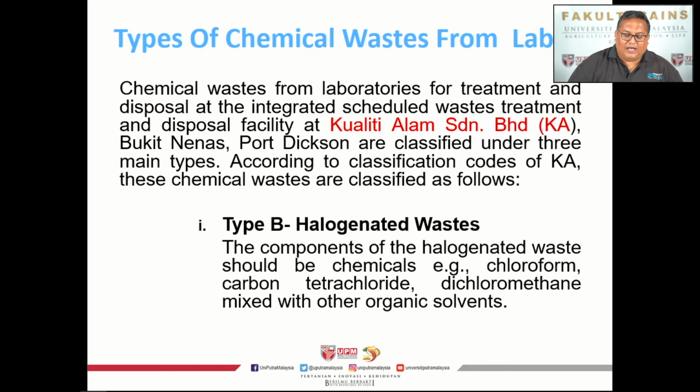Okay, so I will skip that, and I will straight away talk about the type of chemical waste from labs. Chemical waste from laboratories is sent for treatment and disposal at the Integrated Schedule Waste Treatment and Disposal Facility at Kualiti Alam. There is a company called Kualiti Alam Sdn Bhd that will take our chemical waste, and there is one disposal facility of Kualiti Alam at Bukit Nenas, Port Dickson.